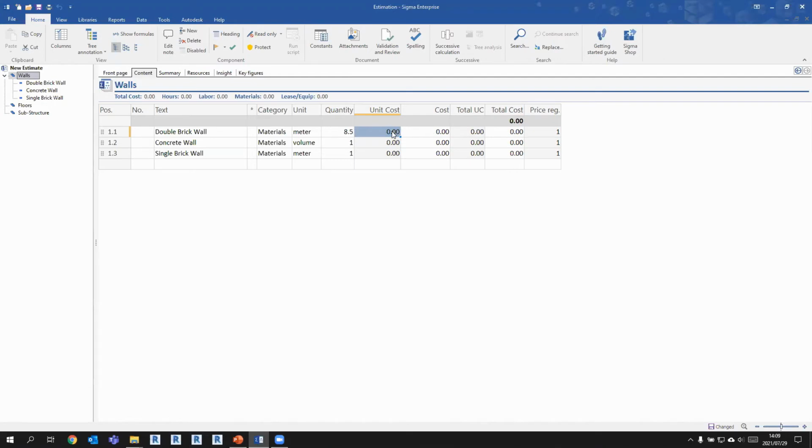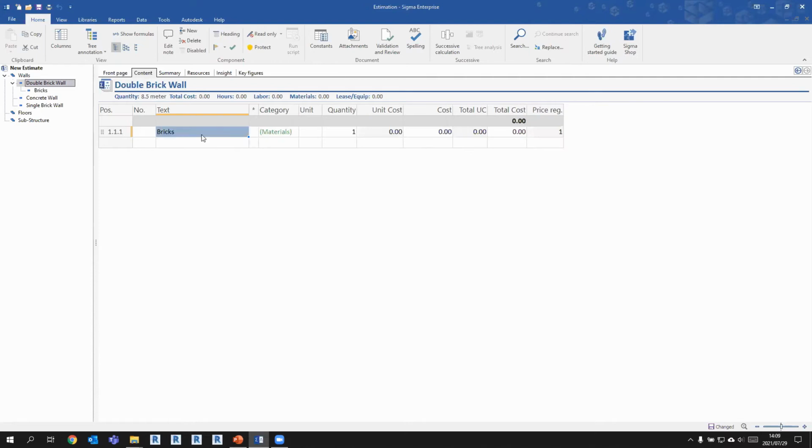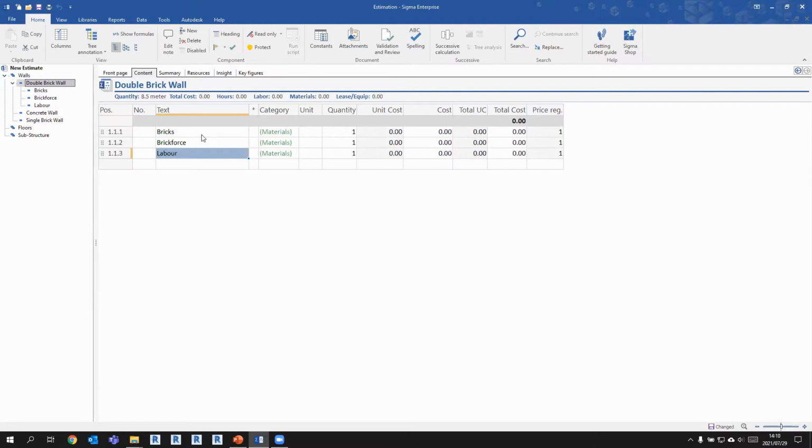But that's not all. I'm just removing my costs. I can also deep dive into a double brick wall, and I can add information below that. And this might be my bricks. There might be some brick force. There might even be labor if you want to calculate how much your labor will cost. Now, typically your category will take the higher level. So if I remove this, I go back down, I can now say this is materials, and maybe this should be labor, and we can add those items in.